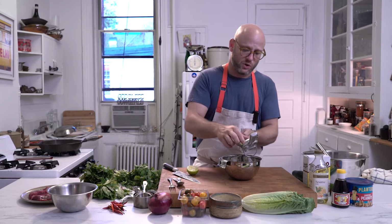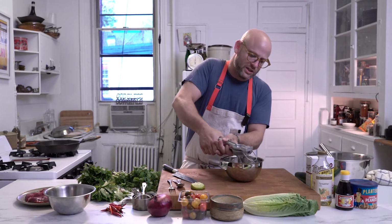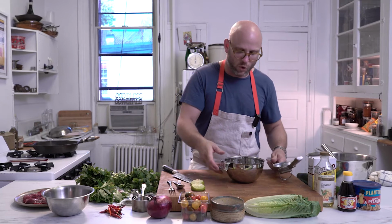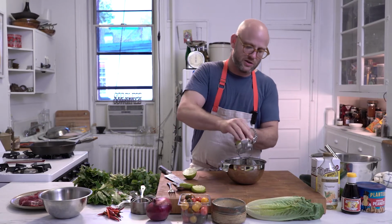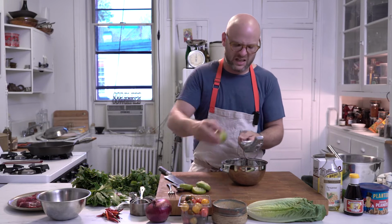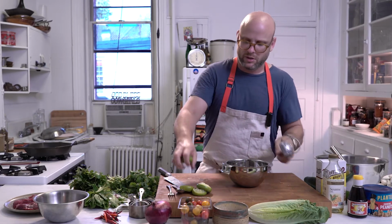And that's going to do two things. One, it's going to get all of that juice out of there, and two, it's actually going to crush the peel, where there are a ton of really delicious, flavorful oils that are going to add a lot of nuance to that dressing. So our lime is getting squeezed right in here for our dressing. It's amazing how much juice is in these bad boys. It's really incredible. So that goes in.